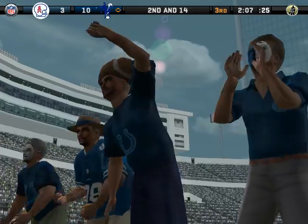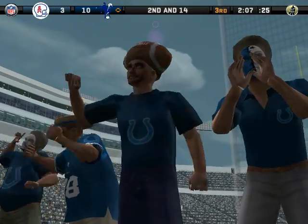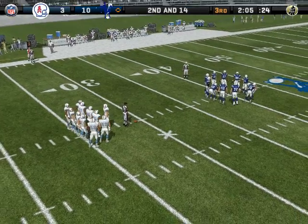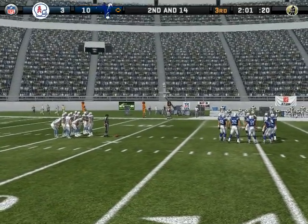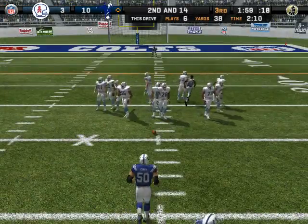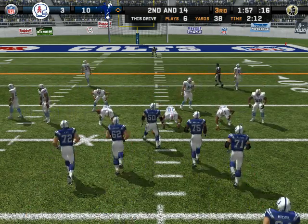The rule on the hold is you can't let your hands go to the outside of the body. If your hands do move outside, then you have to move them back in as soon as you can, or you'll get called for holding. It's now second and long after the penalty.